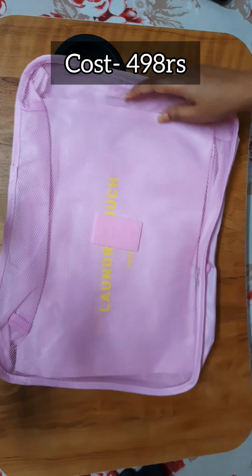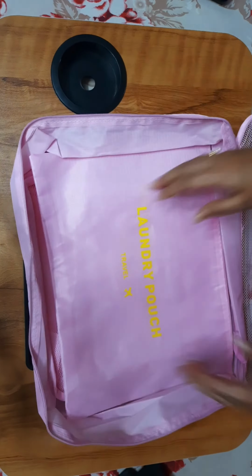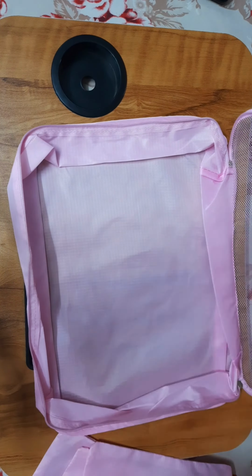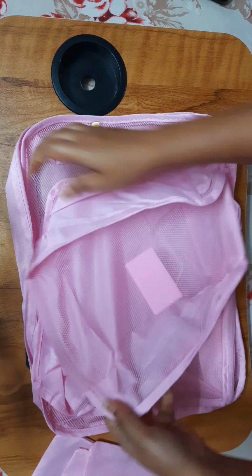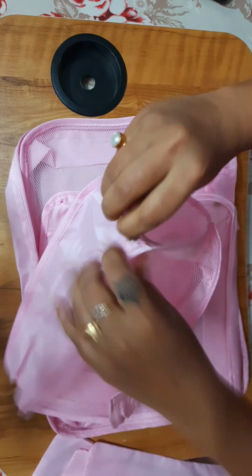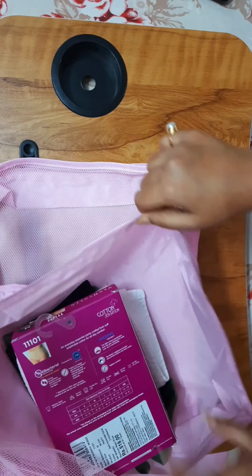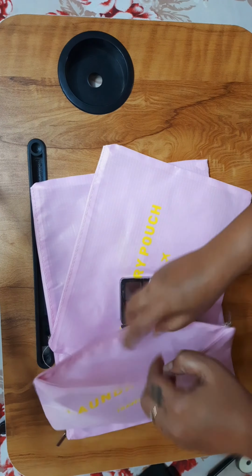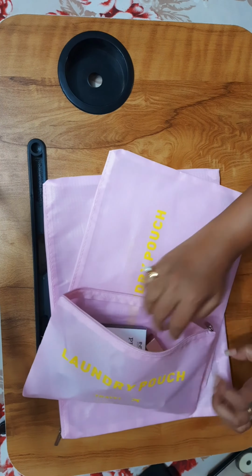It cost 498 rupees. This has a set of 6 bags and the material is polyester. I have purchased the baby pink color, and this is foldable. 3 filled cubes and 3 envelopes, and the luggage zipper even has little rubber tabs, very easy to grab to zip up the bags. It is really a value for money product. You can purchase it, guys.